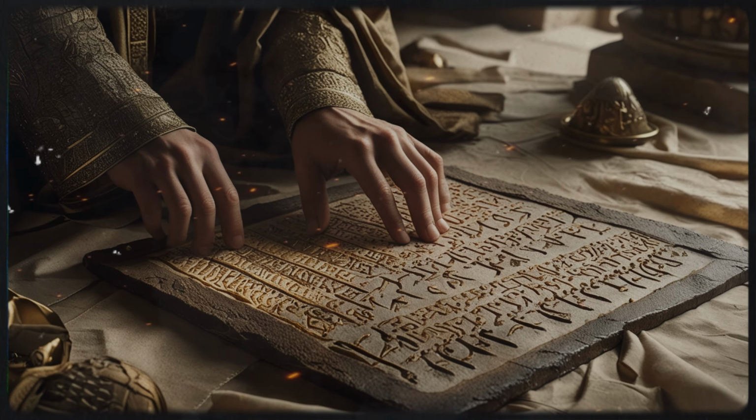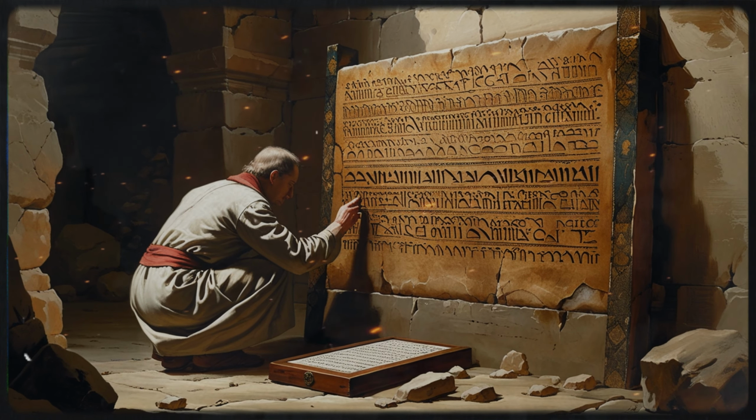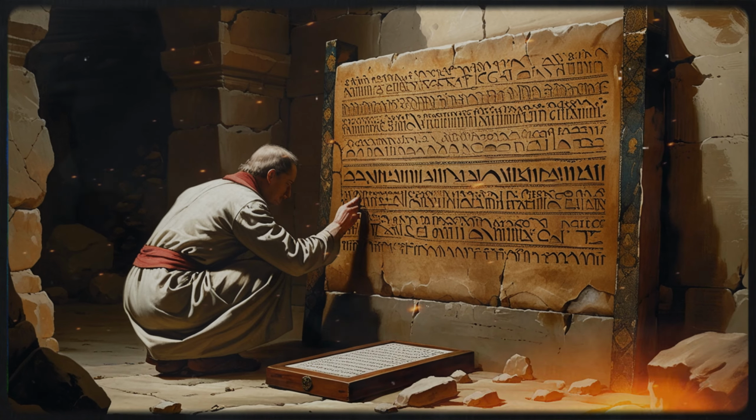Oil lamps, carefully placed around the room, gave off a steady, low light. Not too bright, clay didn't like heat. Imagine the eye strain.